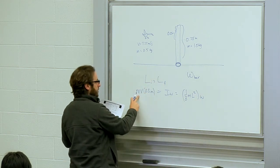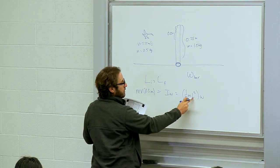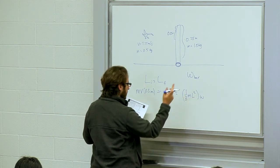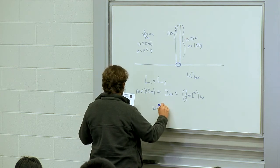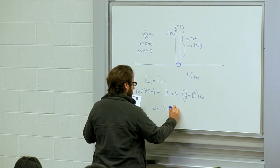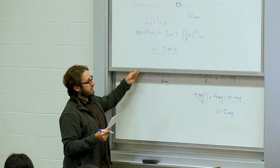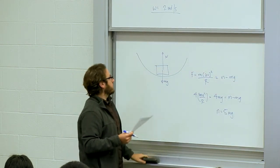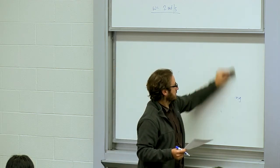And so we know the mass of the bird, we know its initial velocity, we know this distance, we know the length of the bar, the mass of the bar, so we can calculate what omega is, right? Omega equals 2 radians per second. Okay, but then it says, what is the angular velocity of the bar as it reaches the ground? Okay, why is it not going to be the same as when the bird hits it?